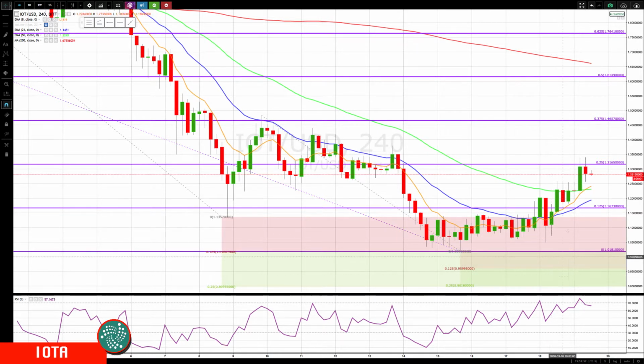The other projection lows are still the same. We can also do a projection high right now from these lows. We got a nice pause here. So on the next run up, if we get a nice rotation up, minor level 138, major level 142, which also ties into this major resistance from before.